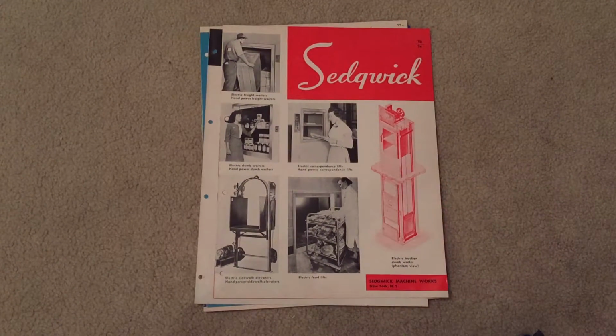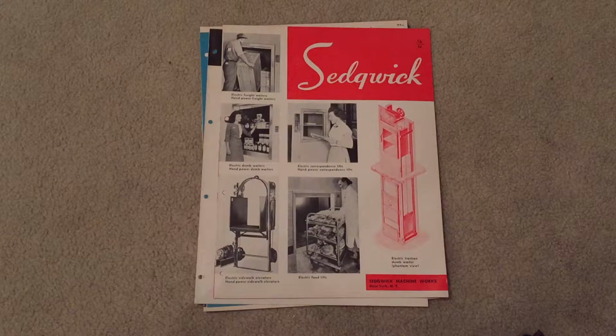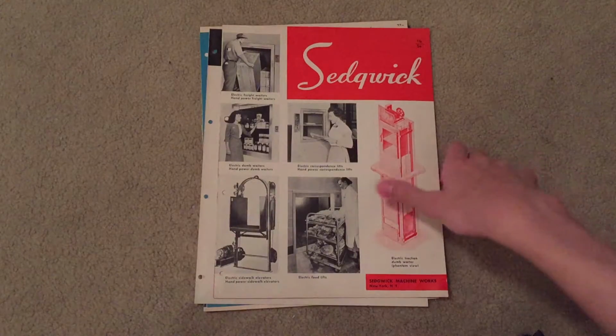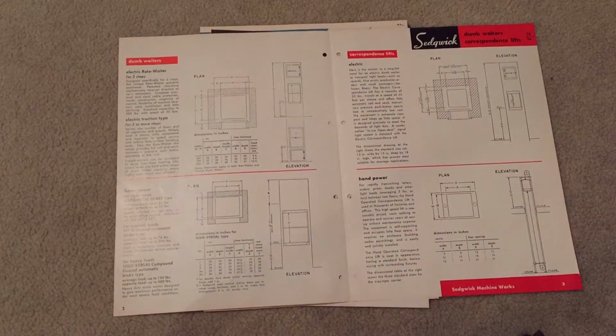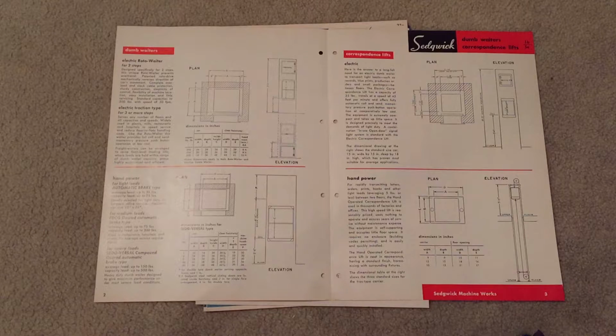Sedgwick, a company that mostly made dumbwaiters. I filmed a Sedgwick dumbwaiter, but unfortunately it didn't seem to be working. The Sedgwick dumbwaiter I filmed, I think, was from around circa 1964 or something like that. But I think there are maybe a few videos of working Sedgwick dumbwaiters on YouTube.